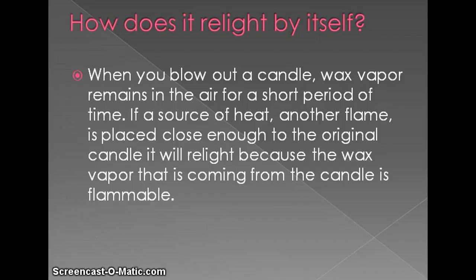Now, why does the candle relight? When you blow out a candle, wax vapor remains in the air for a little bit. And if a source of heat, in this case another flame from the lighter, is placed close enough to the original candle, it relights like you saw, since the wax vapor that comes from the candle is still flammable.